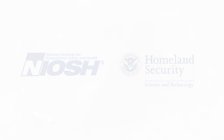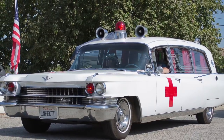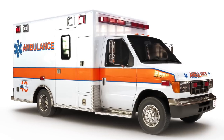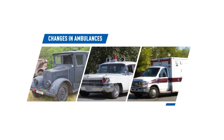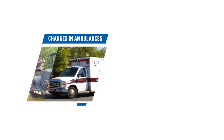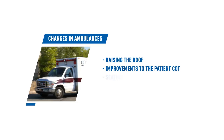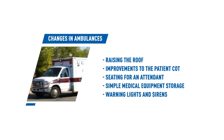Over the last several centuries, ambulances have evolved from basic transport tools to true mobile care vehicles. As requirements on providers have changed, so too have the vehicles they use. Some of the early changes included raising the roof, improvements to the patient cot, seating for an attendant, simple medical equipment storage, warning lights, and sirens.